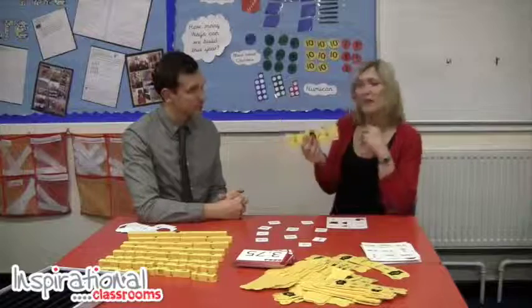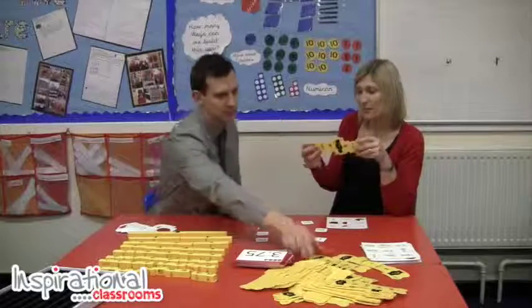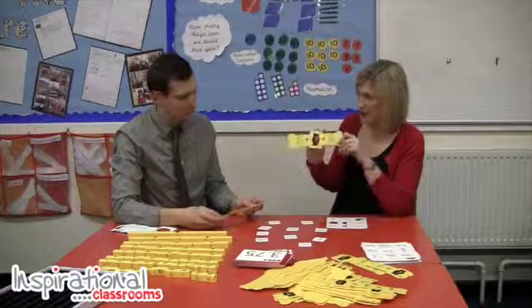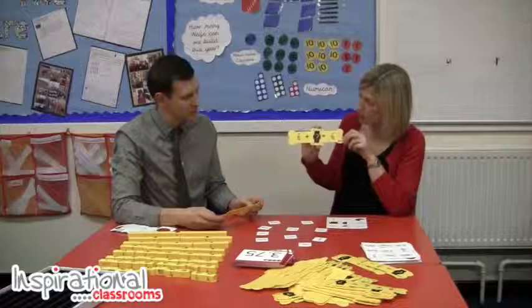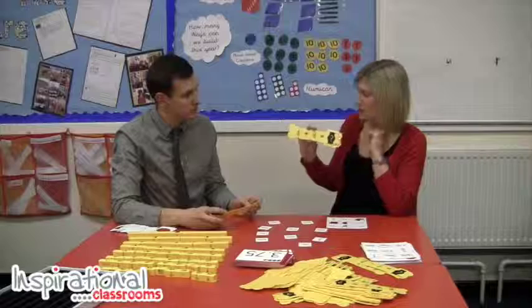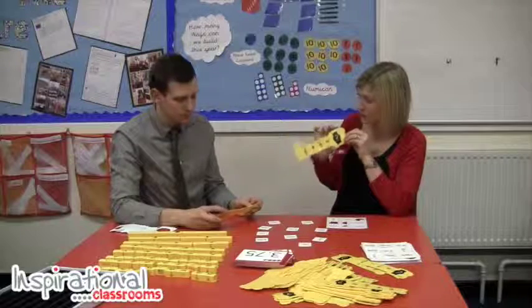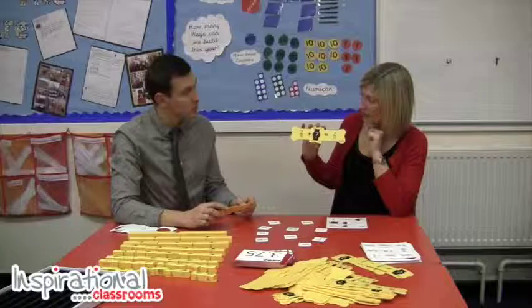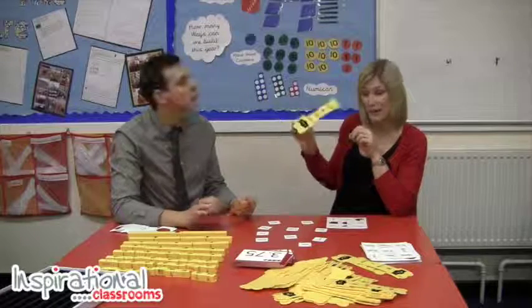These fraction crunchers are for the children to add and subtract fractions. And what I particularly like is the fact that this little box slides across. Children are used to seeing calculations where the missing answer was at the end, whereas you can slide it to the beginning and try and work out using the inverse. It really secures their understanding of fractions.